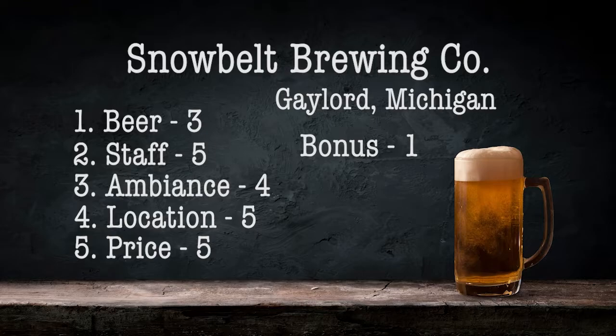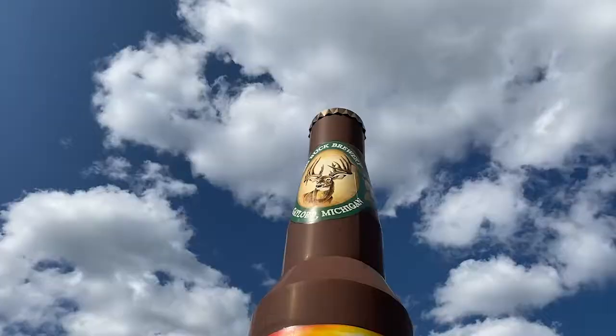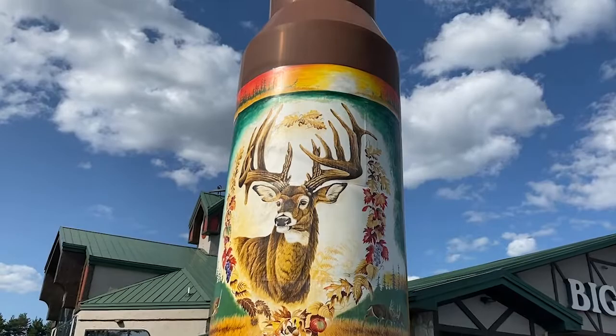Now it's time to move on to the other brewery in town, Big Buck, home of the world's largest bottle of beer. That was one big beer.